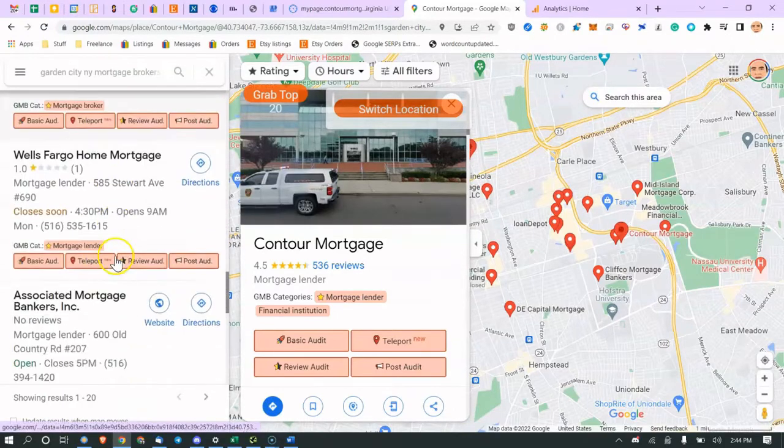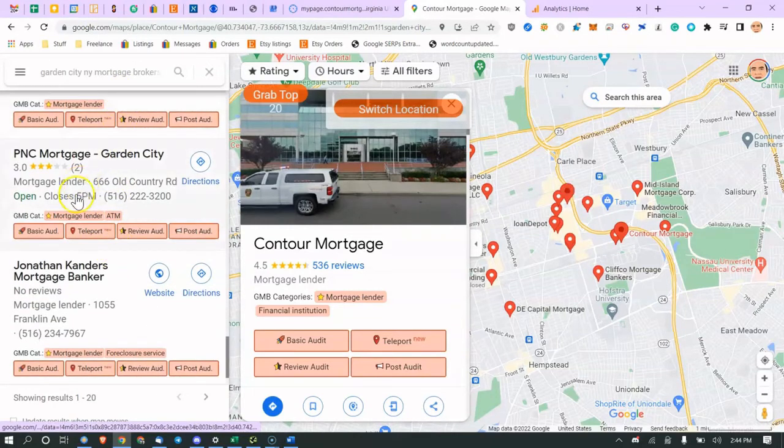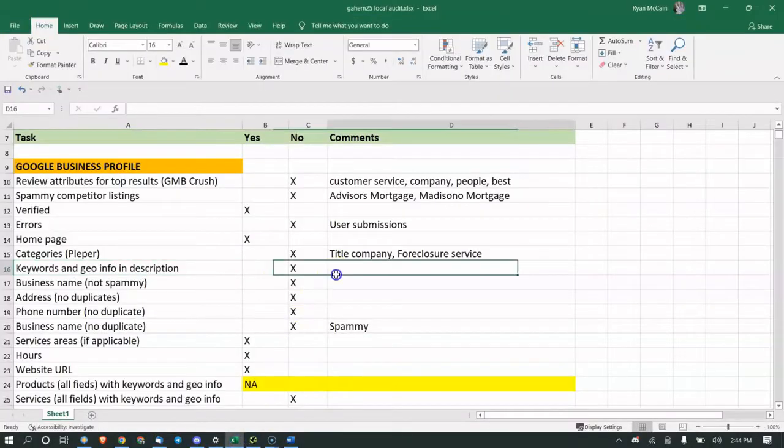There was another one. The results changed on me, believe it or not. You're not an ATM. Okay, this is it right here, foreclosure service. I don't think you're a foreclosure service, but this is stuff we would want to look at, right? But I think you're good. I think those two are probably the most appropriate ones.